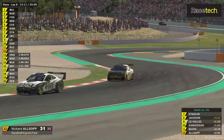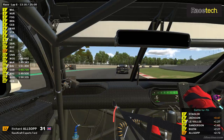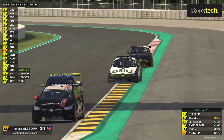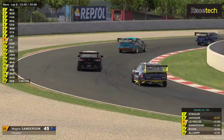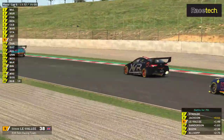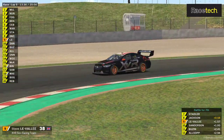So far, Stadler has just been able to stall this all, and even Jackson is failing to get particularly close to overtaking him. Perhaps Alsop is the most likely driver to pass this. And Buzan having a good race. It's been a bit of a tricky season for Buzan after winning one race last season, of course, at Watkins Glen. But better pace today. All these guys are only about a second off the leaders, which is really good around quite a long circuit.